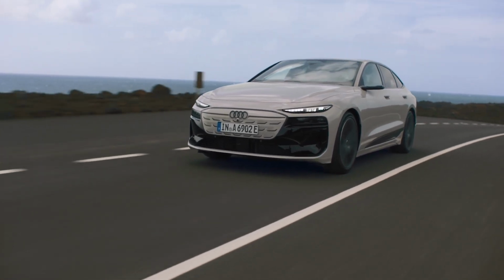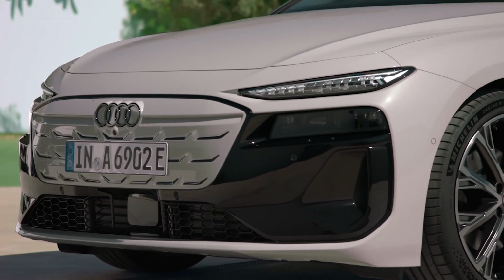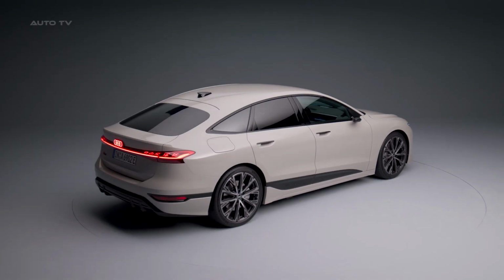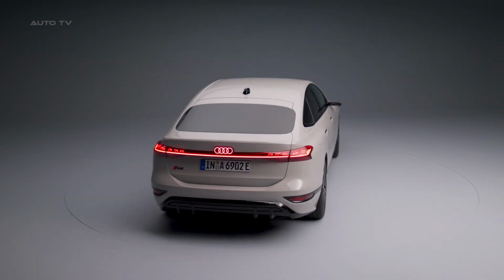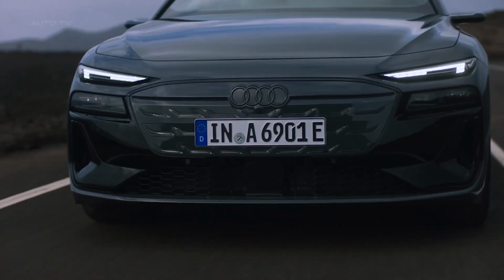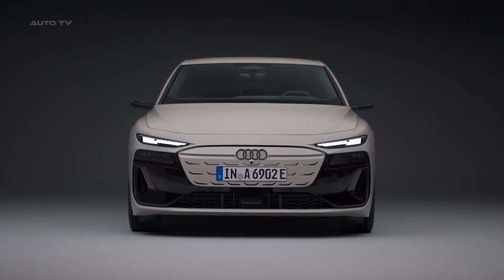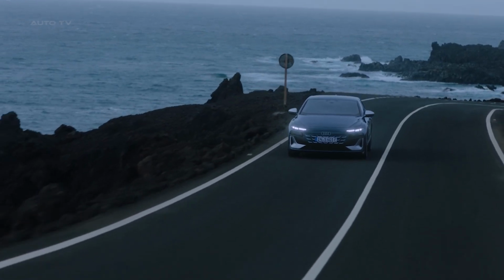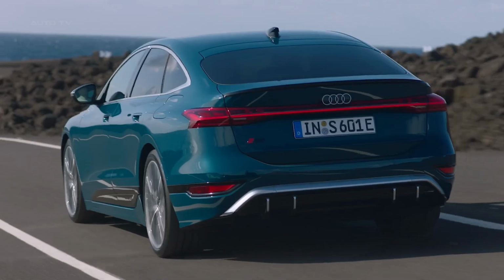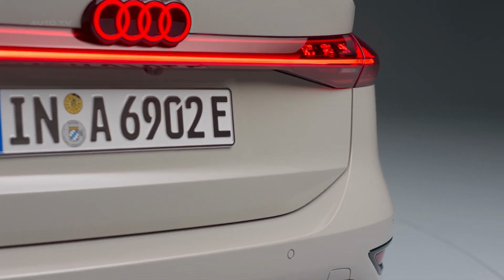Standing before the A6 e-tron, you're immediately struck by its presence. The design team has accomplished something remarkable here, creating a car that's unmistakably an Audi A6, yet thoroughly modern and forward-looking. The front end is dominated by an ultra-slim LED light signature and a wide, closed-off single-frame grille that's both functional and aesthetically pleasing. This isn't just designed for design's sake. Every curve and contour serves a purpose.